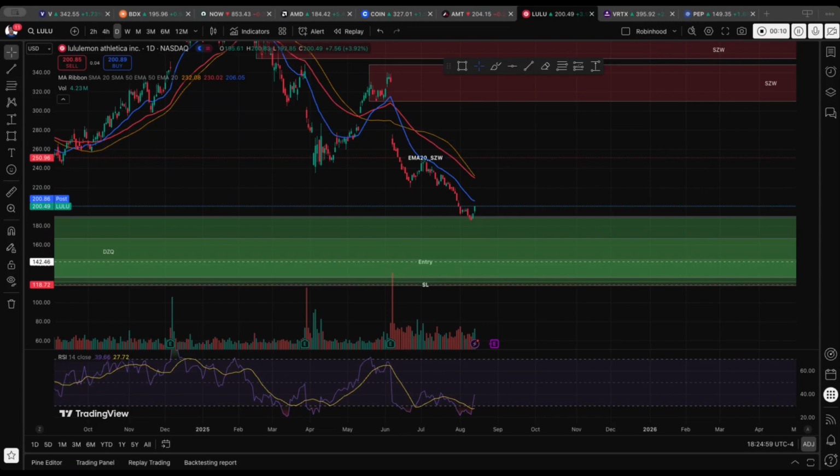Today we're analyzing Lululemon Athletica Inc., stock ticker LULU, and I'll walk you through price action, key zones to look at, and where I see it heading next.